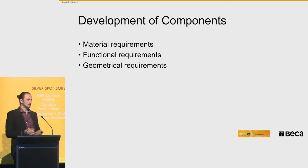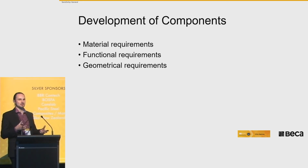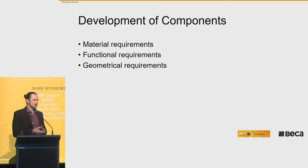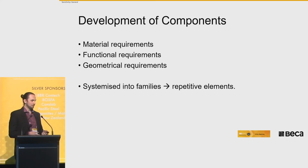Just a quick slide here on actually components. So looking at a bridge, it is made up of a whole series of parts, as all structures are. And usually you develop your component of a bridge based on what your material requirements are around durability, strength, etc. What does that bit need to do? What's its functional requirement, and what does it need? What size is it? What are its geometrical requirements? And trying to put that into some sort of systematized family or repetitive element.